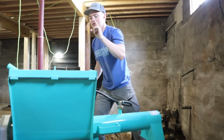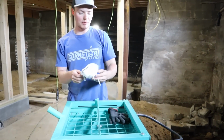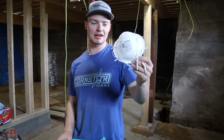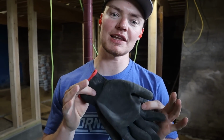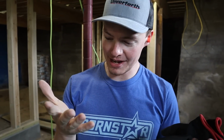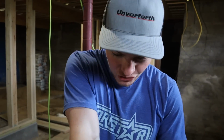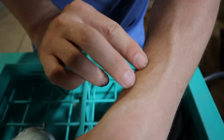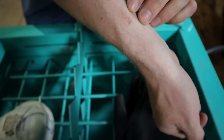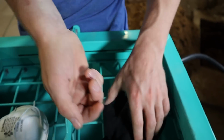Now I learned a couple things from last time. Number one, we want to wear a mask. We learned this real quick on our first pour with the bags. But one thing I'm gonna do different today is I'm going to be wearing gloves because the concrete dries your hands out severely. And actually it cut me last time, it burned. I got concrete burns on my skin. They kind of healed up now, but it was literally like a rug burn type of cut.